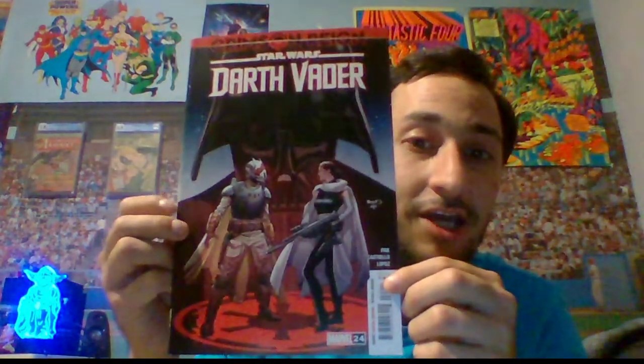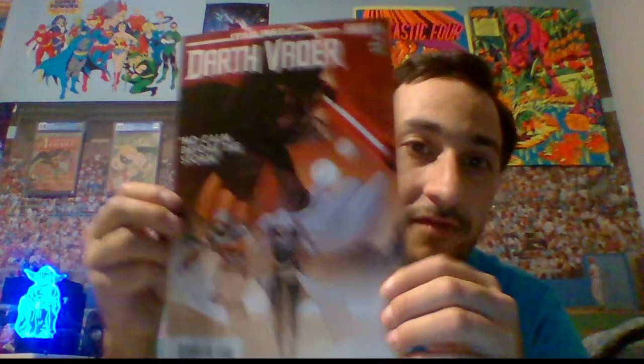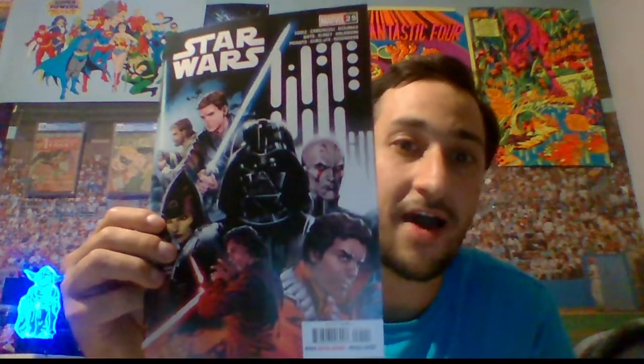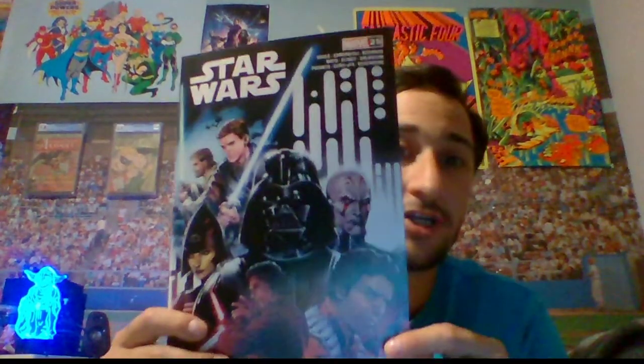We've got Star Wars Darth Vader, issue number 24, the final Crimson Reign tie-in for that little run, along with Star Wars Darth Vader, issue number 25. And the last Star Wars book, we've got Star Wars issue number 25. This is the final issue of this run, and it's got a bunch of stories in it. So this is a good book to check out. I highly recommend it.